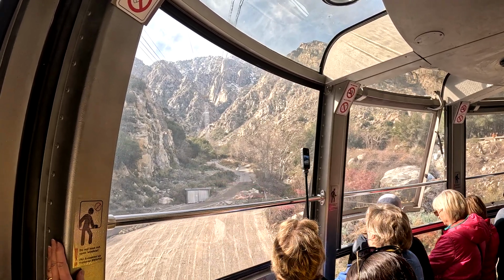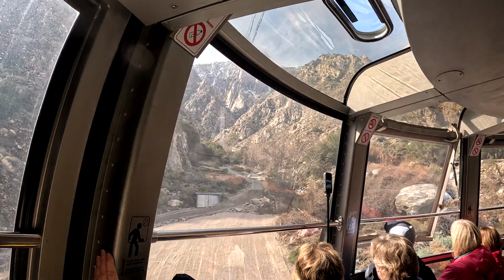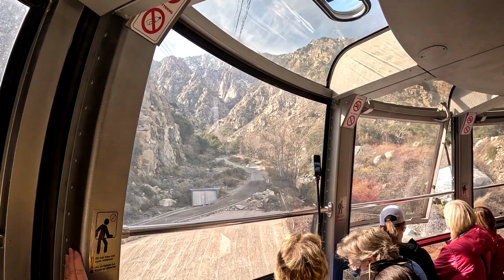We will be passing over 5 towers. There's a bit of a swing for every tower, so you're going to want to hang on. 11-minute ride up to the mountain. Current mountain temperature right now is 37 degrees. Here goes the rotating floor.